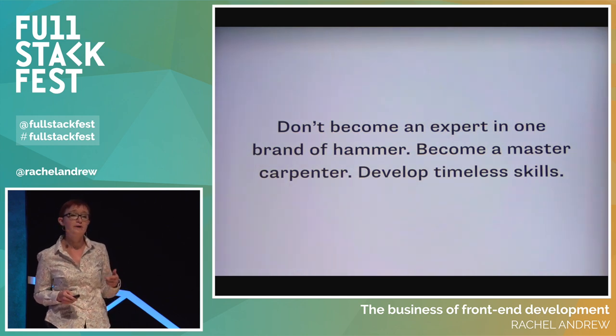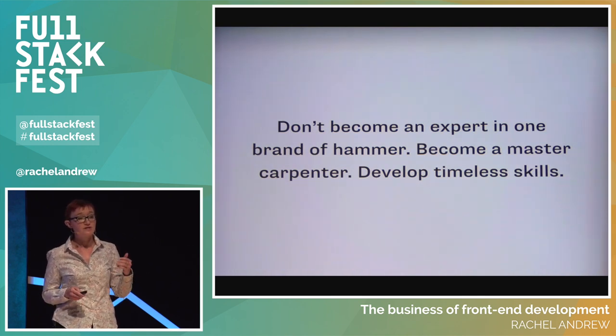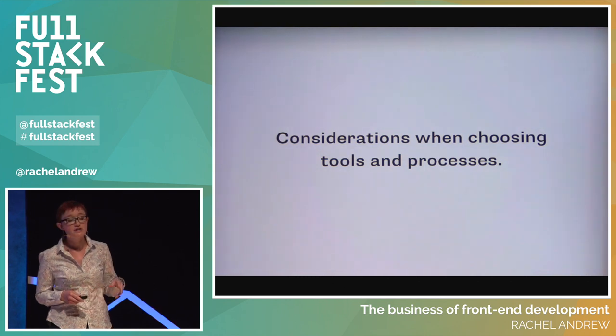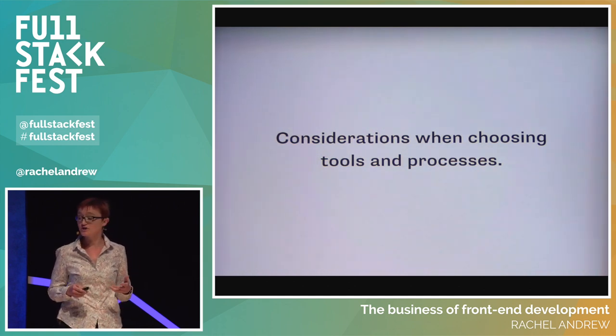So I've got one bit of advice for newer and younger developers today. Don't become an expert in one tool, to the exclusion of everything else. Learn those timeless skills, and then choose which bits you want to specialize in. A good understanding of these core languages is at the heart of us being able to make sensible decisions about what to use for our projects, and what else we need to consider, as well as the tools we like to use and the processes we want to work with.